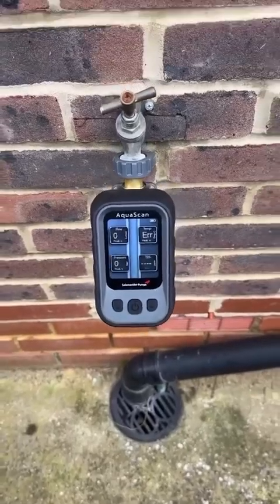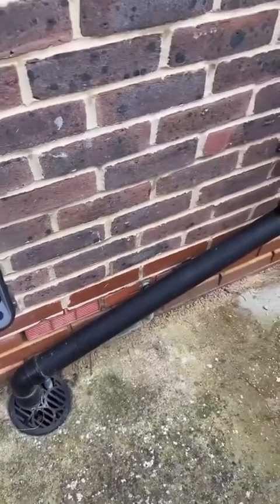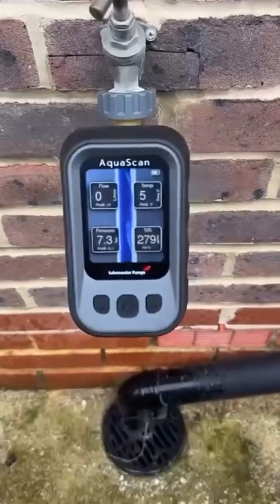But I now have the Salamander AquaScan, so I'll do a test before and after, fill out the notepad, and then we'll go from there. And I'll put in some little clips of it in action and what it's doing. The customer's probably going to check the outside tap, write some notes on there, and then see what we've got there. I've got another outside tap that I'm going to try and test as well. But yeah, let's just test this.